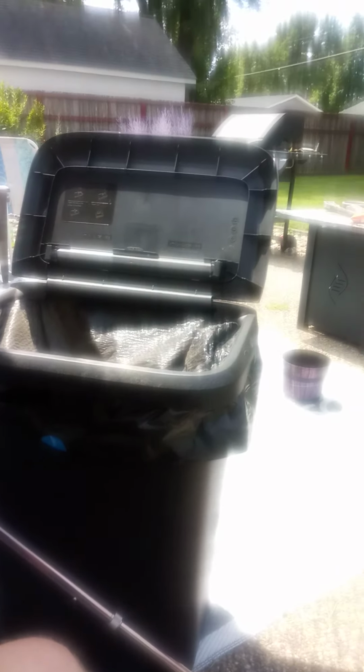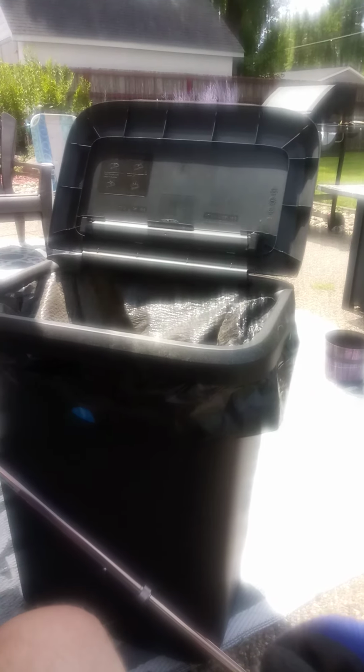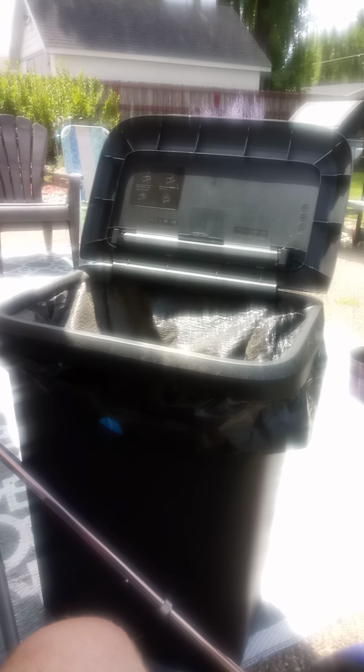So that pretty much concludes this portion of cleaning vacuums, cleaning the deck, or the patio, whatever you want to call it, showing you how to put things into the garbage that need to go in the garbage.